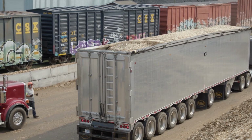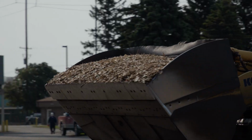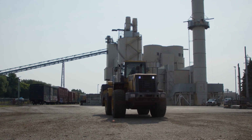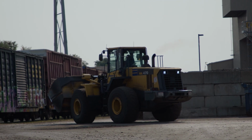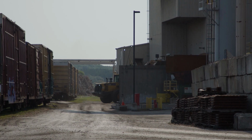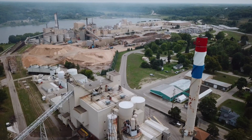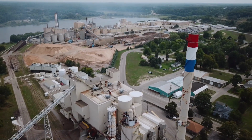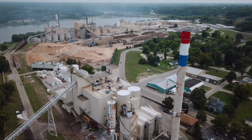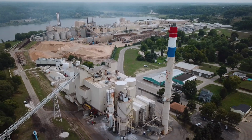Now, these are wood chips that otherwise would be going into landfill and over time releasing carbon dioxide into the atmosphere. By bringing those wood chips here, we're generating electricity, and by 2026, we'll have built a carbon capture plant to capture the emissions from that biomass generation. We're really excited about this project, with construction starting in 2024. TES Filer City Station was built with state-of-the-art pollution control equipment. We have 2 scrubbers, 2 bag houses. The scrubbers reduce sulfur dioxide emissions by 90%, and the bag houses reduce particulate by up to 99%.